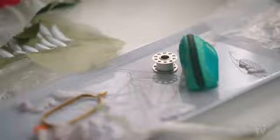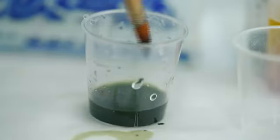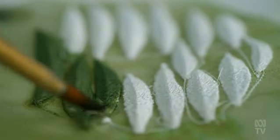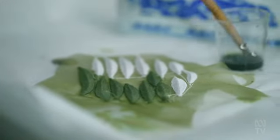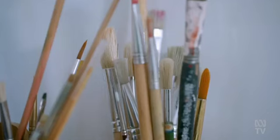I use rayon thread, and it's soft and pliable. I just get white and I dye it all. The dyes, when I first started using them, because they're just like coloured water, I put them on with a paintbrush, and I had a lot of trouble controlling them, so I took myself off to watercolour classes for a couple of years.